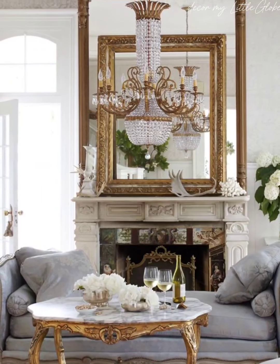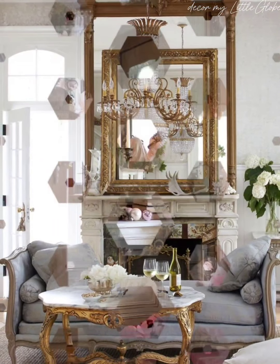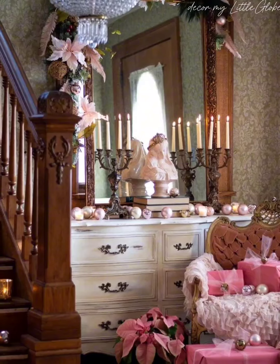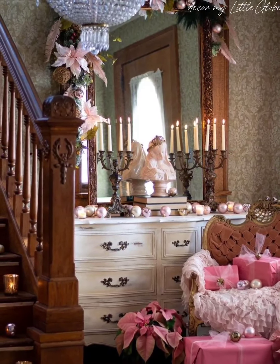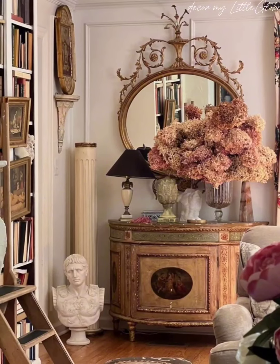Discover the essence of French style, a harmonious blend of elegance, refinement and a touch of romance. From Parisian chic to provincial charm, we will explore how French decor embodies sophistication and grace in every detail.